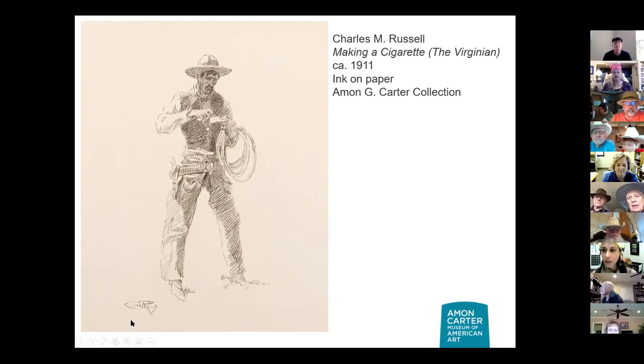And here is Charlie Russell's signature. He would most of the time, not always, but typically would add his little cow skull. Kind of like how sometimes Japanese print artists would have a stamp to sign their signature. That was kind of his stamp on his works on paper. We're used to seeing his paintings, and we've looked at some in the past.